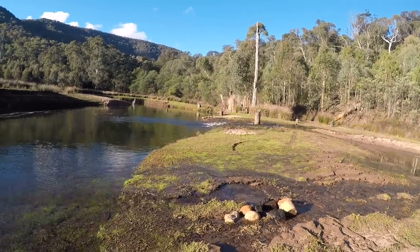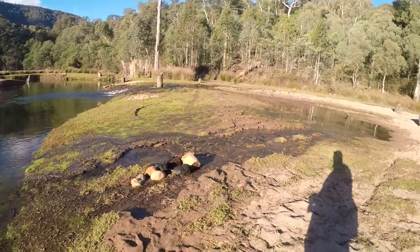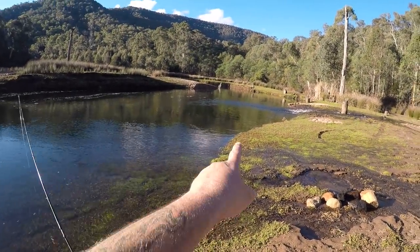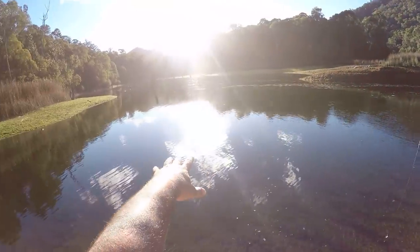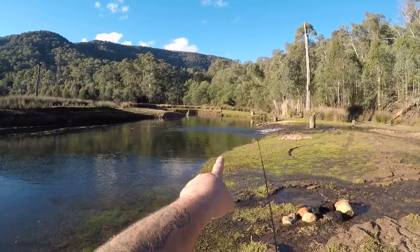How nice is this? This is the top end of Lake William Hovell. That's the King River that runs around there. And this is Evans Creek running into Lake William Hovell right here. You can see this is all backed up by the lake. We're at the very top end of the lake here now. I can actually see rabbits running around over there.